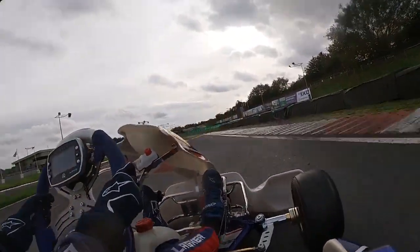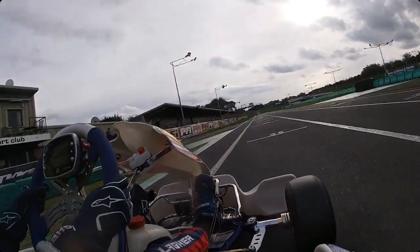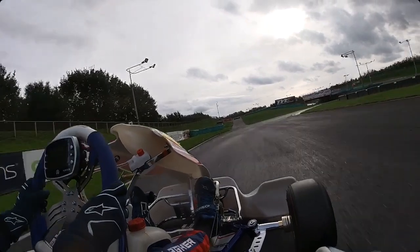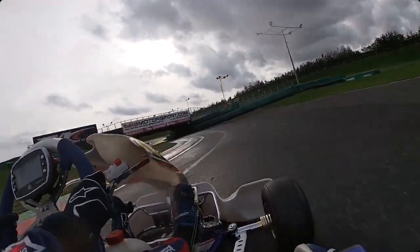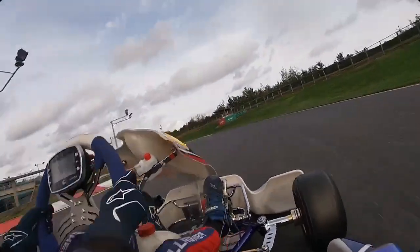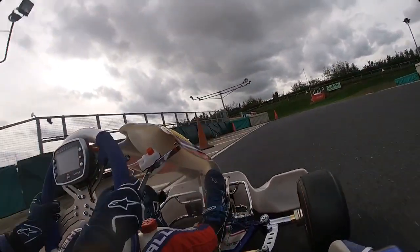So guys, one of the main key points for braking is just judgment. So you have to look at how tight the corner is. If it's a really tight corner, you want to get right on those brakes. But if it's quite a flowy corner, but you can't go flat out through it, you just want a little tap of them. So for this corner, for instance, I would just have a tap on my brakes, steady the kart out, and then get back on the accelerator.